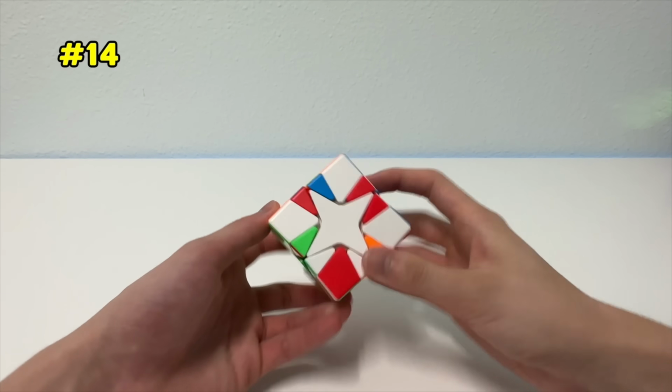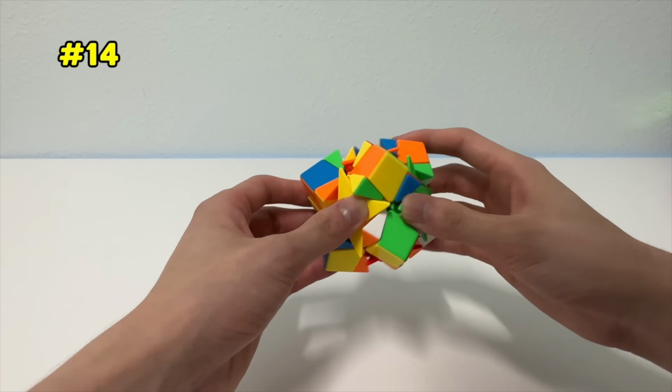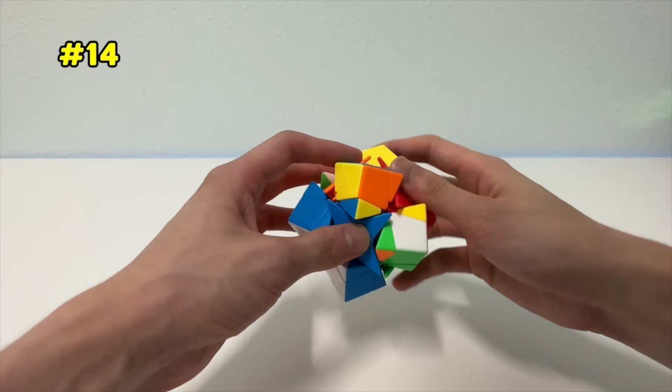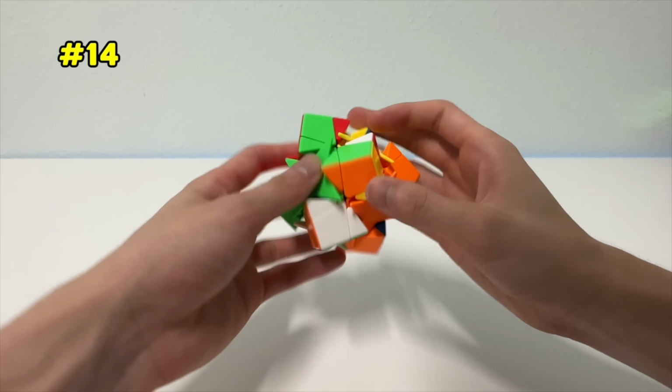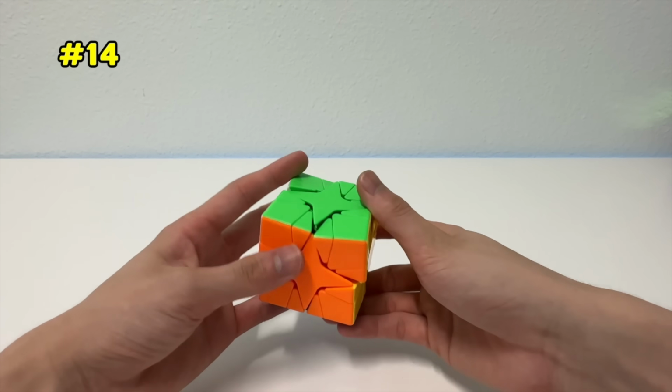You solve it exactly like a cube at first. After that, work on these little edges, which you just pair up, and then cycle until you finish all of them. It looks scary, but it's super fun to solve.